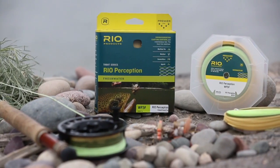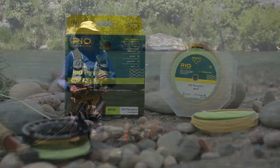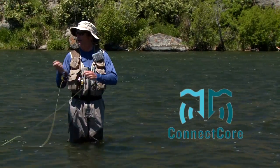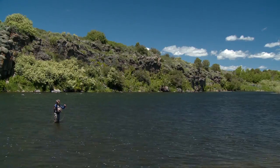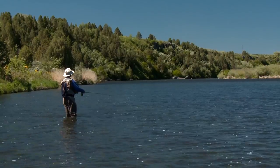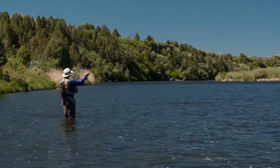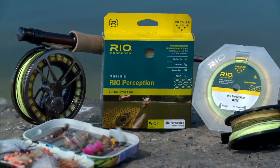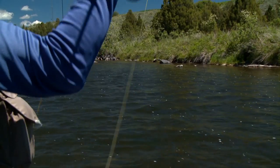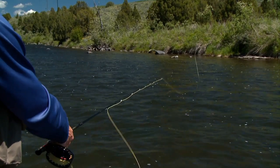The Perception is Rio's newest trout line, and it has 2 distinct differences from all our other trout lines. It's built on our unique Connect core, which has an ultra low stretch and is great for easy line pickups, intuitively better cast timing, and sharp, precise mends, as well as making the line fantastically sensitive to strikes and giving anglers lightning fast hook sets. The other major difference is that it features a unique tricolor scheme we call Surefire. Surefire improves casting accuracy by making it very easy to gauge exact distances with a quick glance.